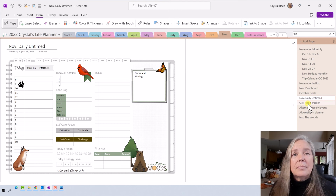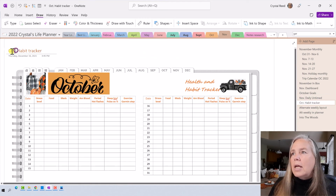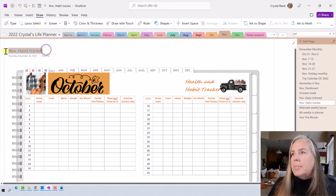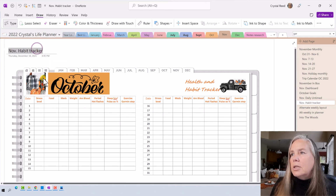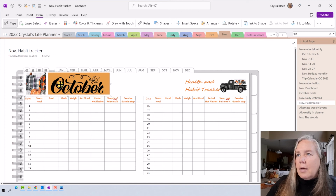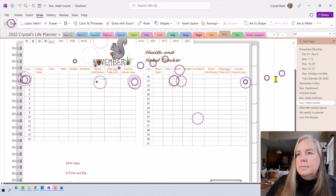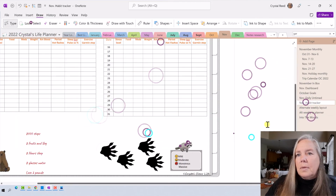Okay. So my health and habit tracker is next, and I've already gone in and taken out all of my personal information. So all I need to do up here is change this to November and change the text back to black. So I know that I have already worked on this page. And again, cleaning up what's there. Okay.